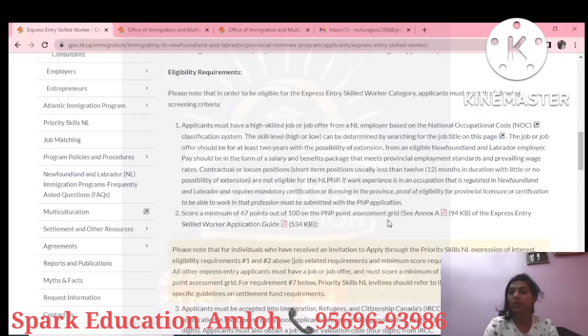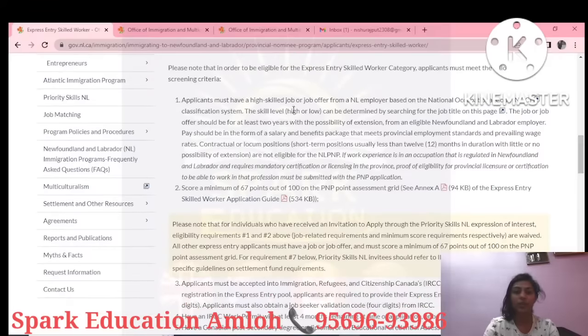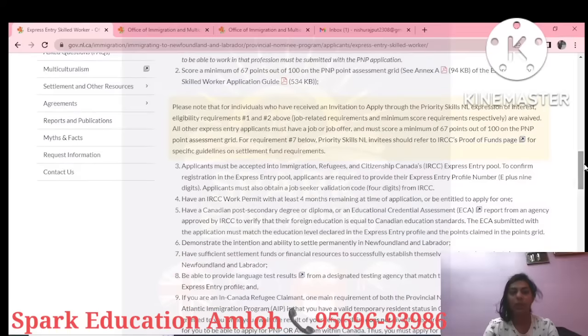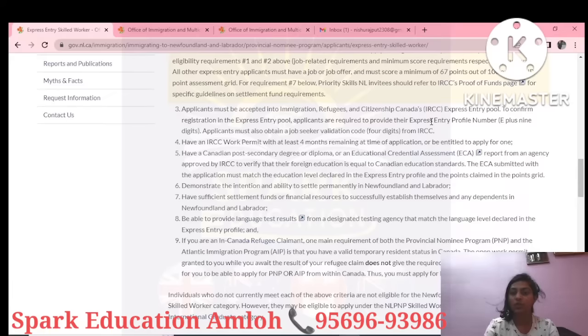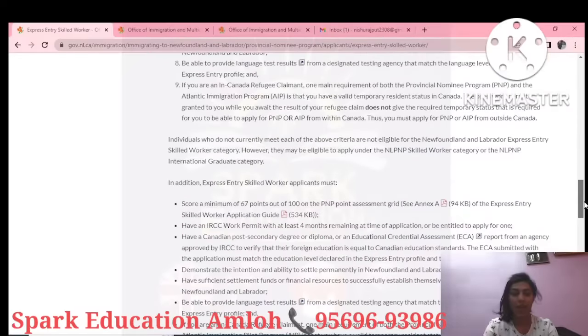Eligibility criteria for that: you must have a high skill job offer from an employer, and a score of 67 out of 100, and here's the guide given for that. If you match the criteria of the point score too, you must have the 67 out of 100. Okay. The applicant must be accepted to the Immigration, Refugees and Citizenship Canada Express Entry pool. You have to apply for the Express Entry pool to confirm the registration. Have an IRCC work permit with at least 4 months remaining. But that's not for us.